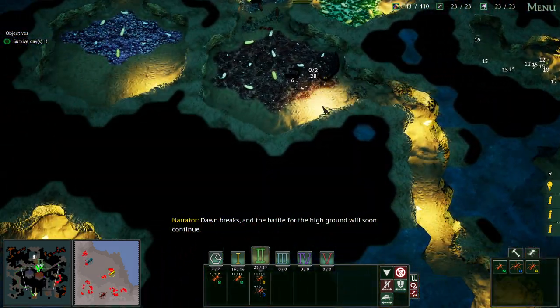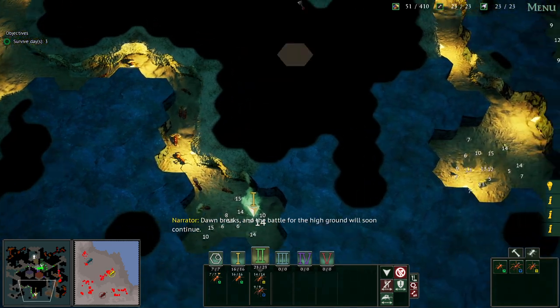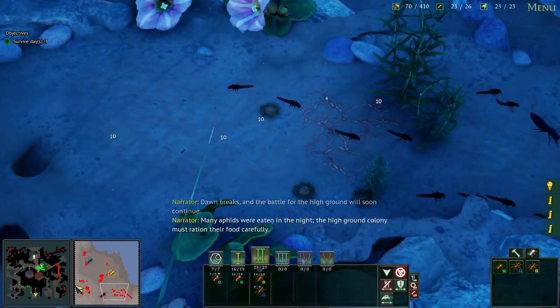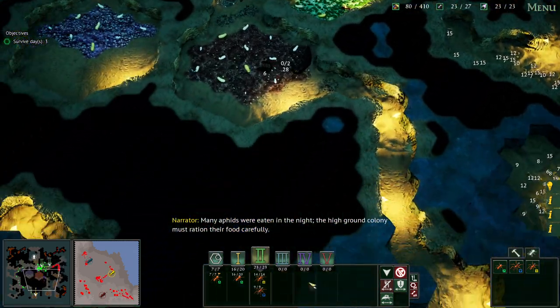Dawn breaks, and the battle for the high ground will soon continue. Many aphids were eaten in the night. The high ground colony must ration their food carefully.